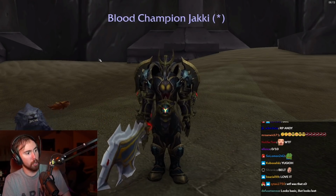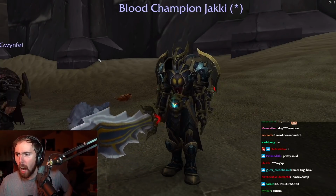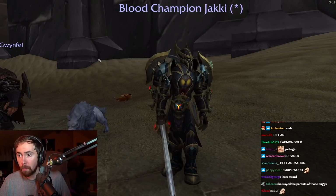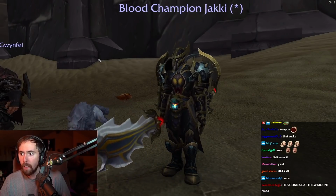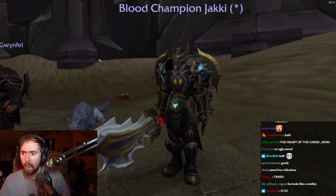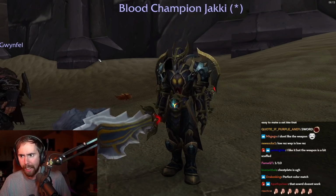This is actually pretty cool. Let's see what he's got going on here. Those boots and the shoulders are part of the Wild Gladiator set for PvP back in Warlords of Draenor. The gloves come from Heroic Argus, and the helmet also comes from Heroic Argus in Antorus. The sword, of course, is the Lionheart Executioner.